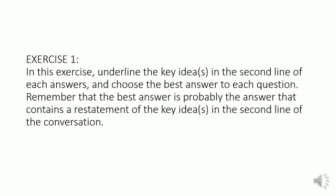Alright, here is an example of an exercise on the restatement question. You must read the instruction very carefully when you're doing the exercise, like this. Look at the words in this exercise: underline the key ideas in the second line of each answer. Choose the best answer to this question. Remember that the best answer is probably the answer that contains a restatement of the key ideas in the second line of the conversation. That's the direction.